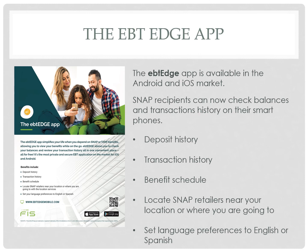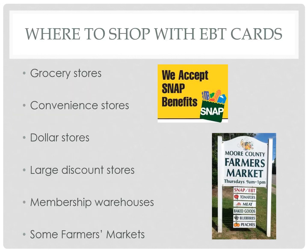There is an app. There's an app for everything. The EBT Edge app is available for your smartphone. You can download this to check your balance, deposit history, transaction history, benefit schedule, locate SNAP retailers near you, and even set language preferences. So where to shop with your EBT card?